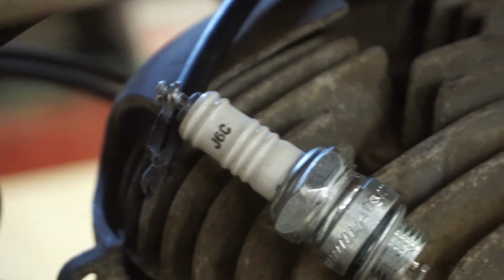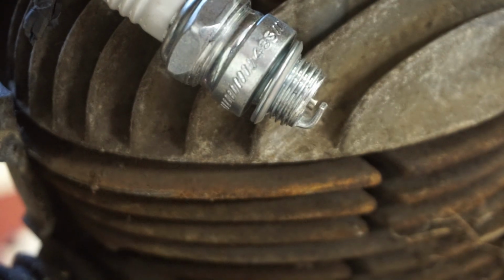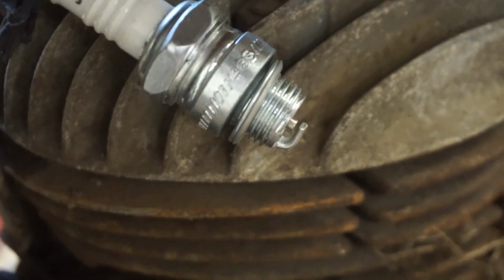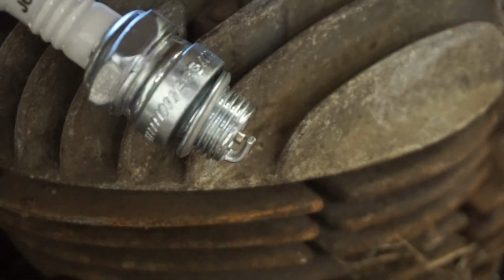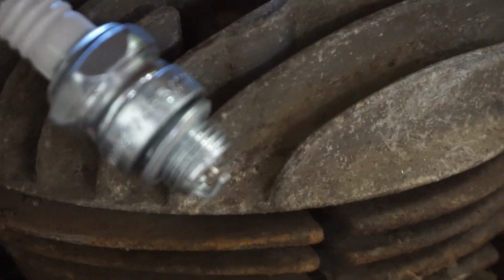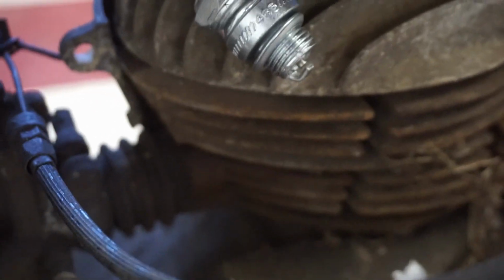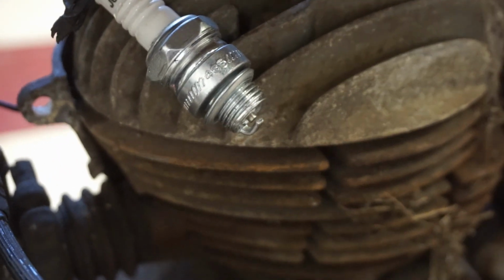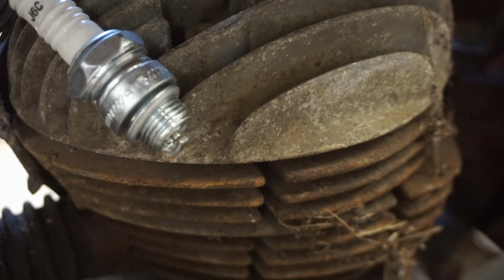Alright, I took the boot off, wrapped the wire right around the spark plug. Now let's see if we get anything here. Oh yeah. There we go. There's some spark. Wow. That's looking pretty good. Can't believe we have spark. Wow. That's good spark too.